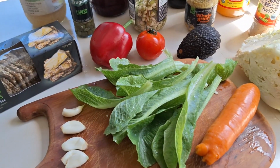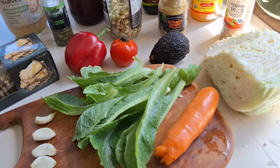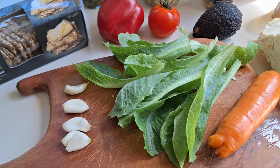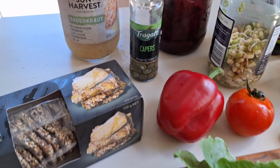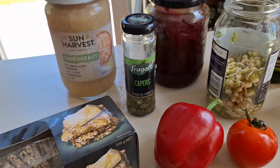Just in case you're wondering about my lunches here at the hut, I am still managing off-grid to eat so incredibly well. These are like my salad components. Got a cabbage, carrot, don't know about you, I don't peel my carrots, I just wash them. Homegrown lettuce, and yes, it's 4 cloves of raw garlic. I mix them in with the sauerkraut and the capers to disguise the flavour.